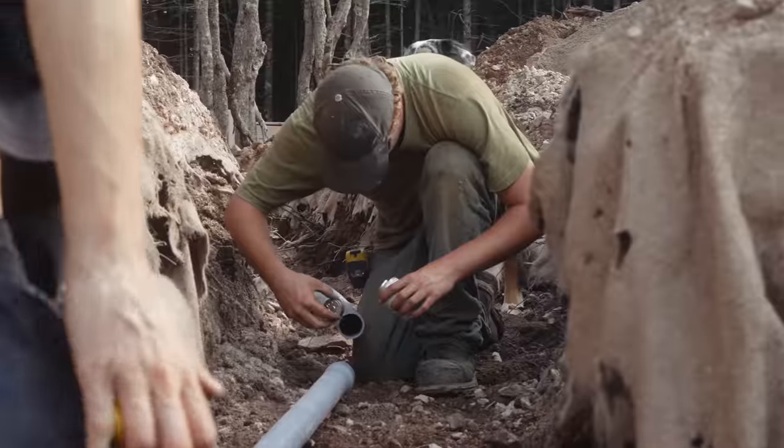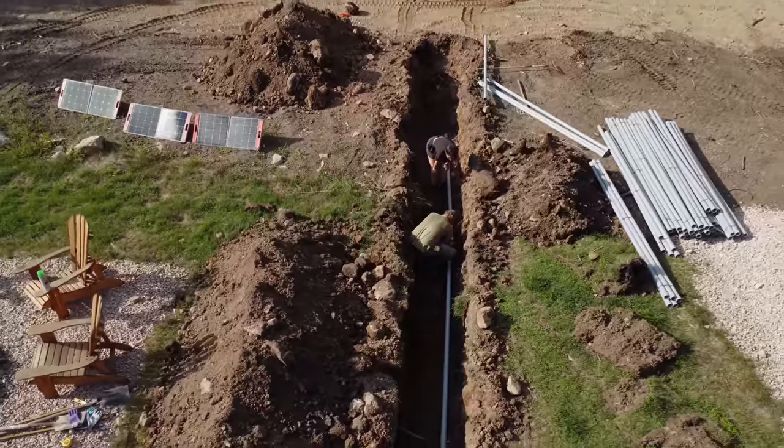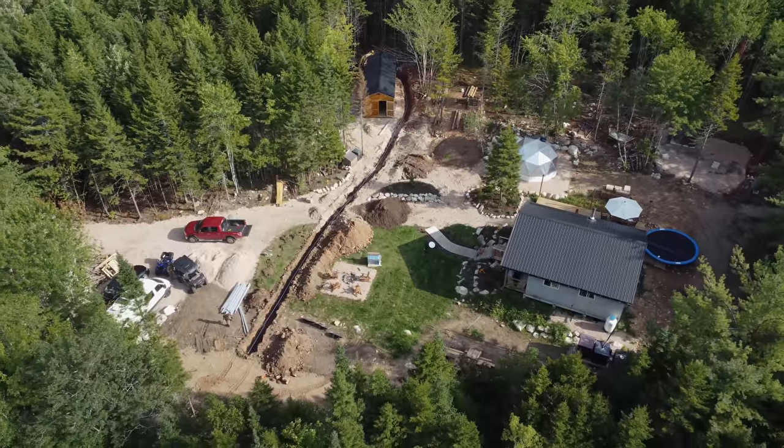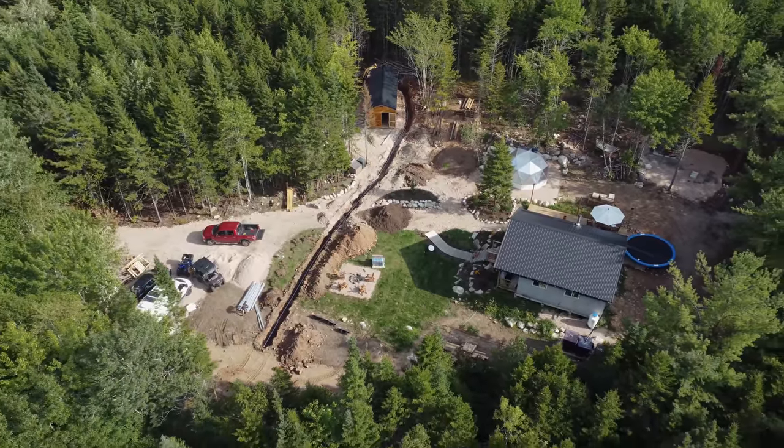On one full length. We've got quite a few more to go, but I'm just celebrating the small wins. We've made it one full length of the first trench. Look at that, one full length. Go team. Go team, go.